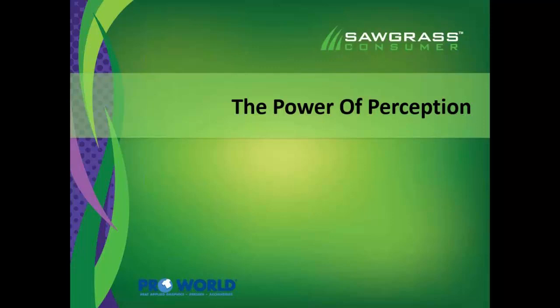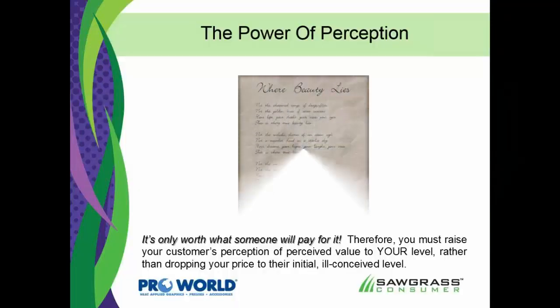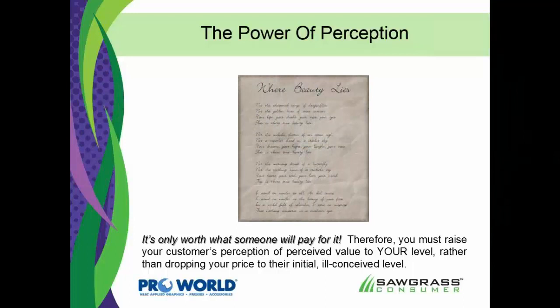There's a lot going for sublimation. As I always like to say, it's only worth what someone will pay for it. Therefore, you must raise the customer's perception of perceived value in each and everything that you do, and that's what we're able to do with sublimation if we're kind of creative and approach things in a unique way.